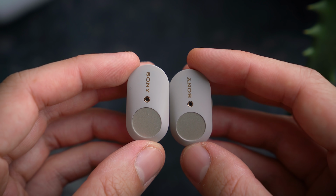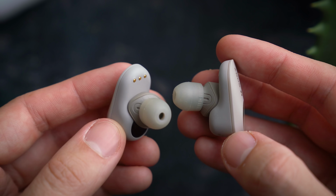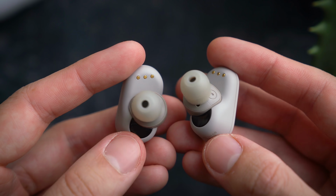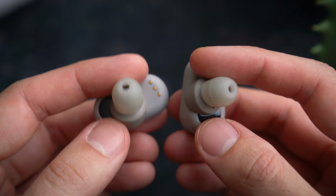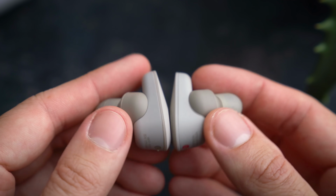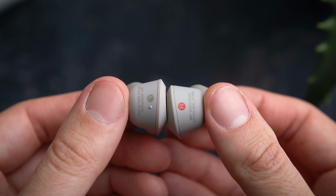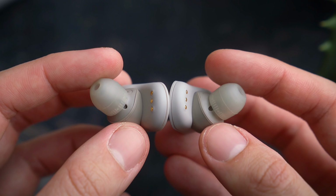ANC here was first place until the QuietComfort were released very recently, but even still, the difference isn't night and day, and it tackles those higher frequency and lower frequency noises no problem. There is a quiet hiss with ANC on, hence why the QuietComforts easily win, but for me, the overall ANC performance is definitely worth that minor trade-off.